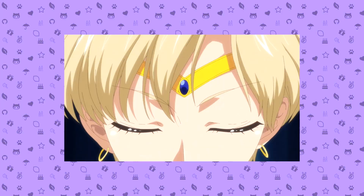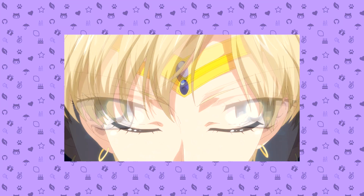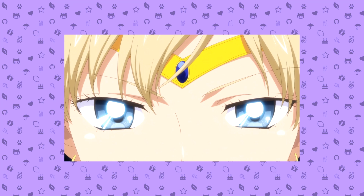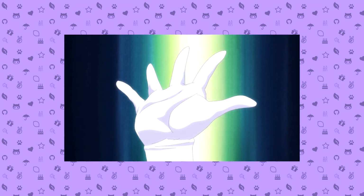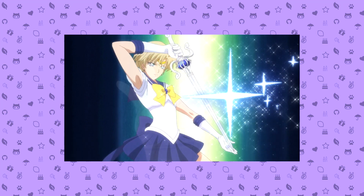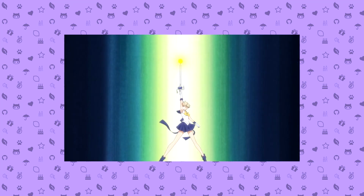Space Word Blaster also looks very cool. One thing I really love about Space Word Blaster is the color of the backgrounds. It's very similar to Sailor Moon Crystal Season 3. Not that many big differences. I really, really love it. And the way that green in the background meshes so well with Uranus's colors and the attack's colors as well. Like, it's a big contrast. I really, really enjoy it. They did a very good job with it in Eternal 2.